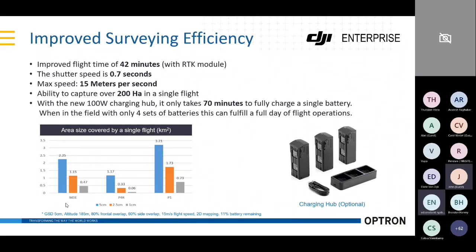So this graph on the bottom here shows you the comparison with the different GSDs, in other words, different ground sample distances flying at different heights. On the left is the Mavic 3 Enterprise, in the middle is the Phantom 4 RTK, and on the right is our flagship, the Matrice 300 with the P1.